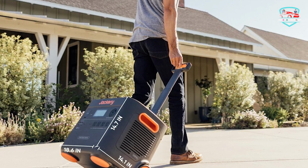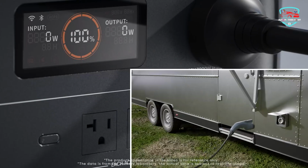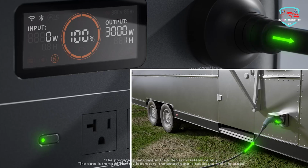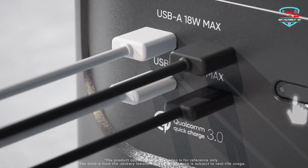Setting up and taking down this many panels takes some time, but I was impressed by how easy and intuitive it was. That's because Jackery streamlined the number of ports on each unit, making it that much clearer what cable connects to what unit in what port.